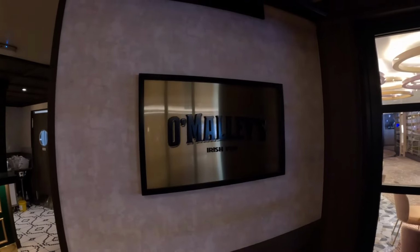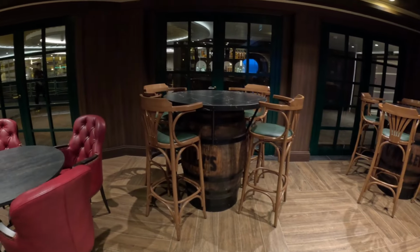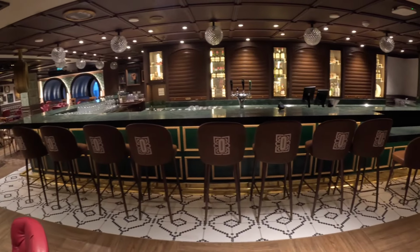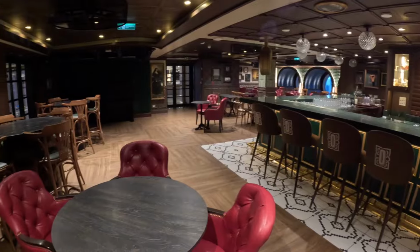Next, we are headed into O'Malley's, which is the Irish bar. And when the musicians are playing, the atmosphere gives you the feeling of any bar or pub that you'd find anywhere in Ireland, I'm sure. Well, I have been, and I can say that it absolutely is like that.